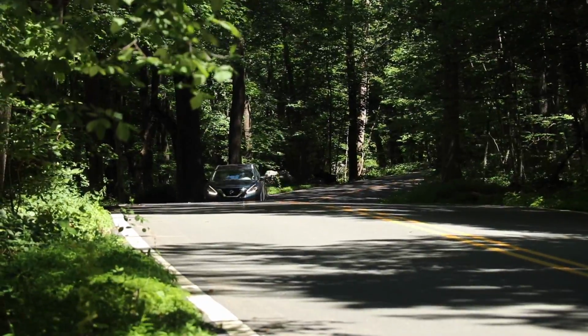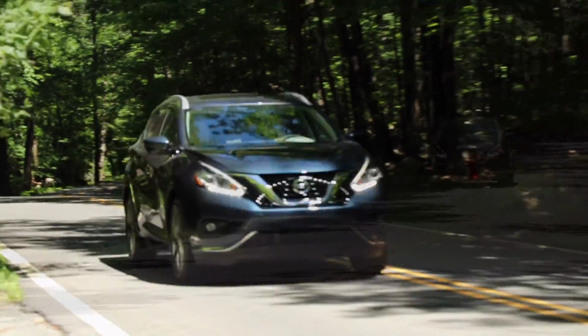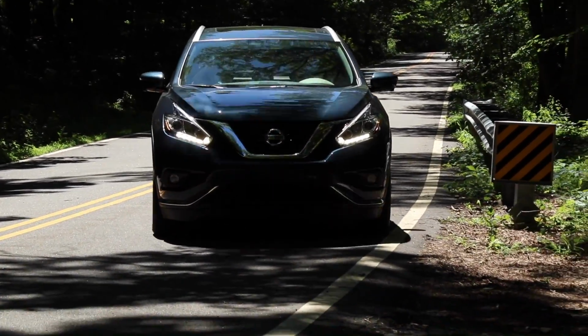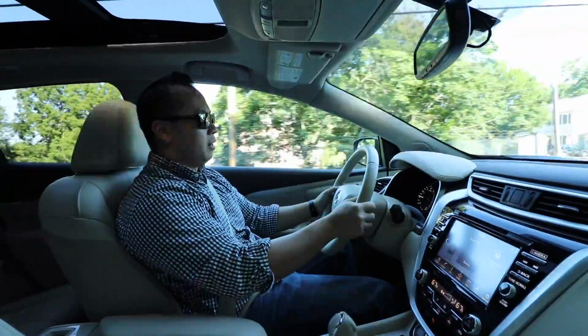Let's talk about the ride quality and the handling. The ride quality of the Nissan Murano is spectacular. I took this through New York City. Of course, New York City has different road surfaces. It's got grates, manholes. It's soaked up all the bumps.